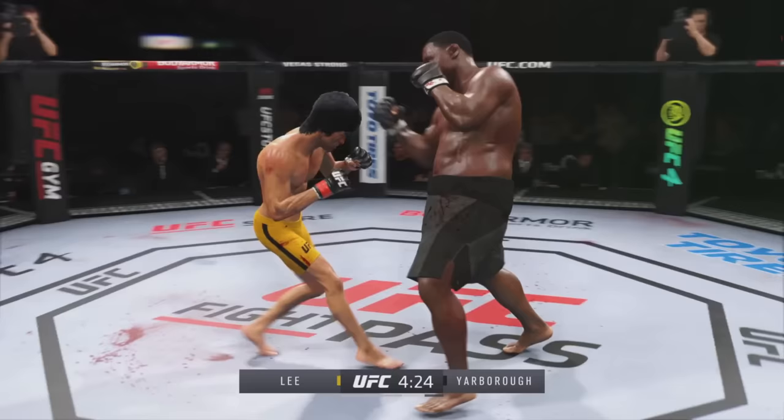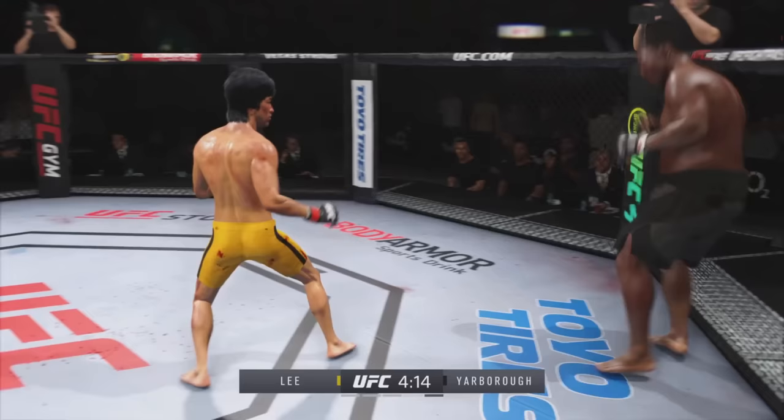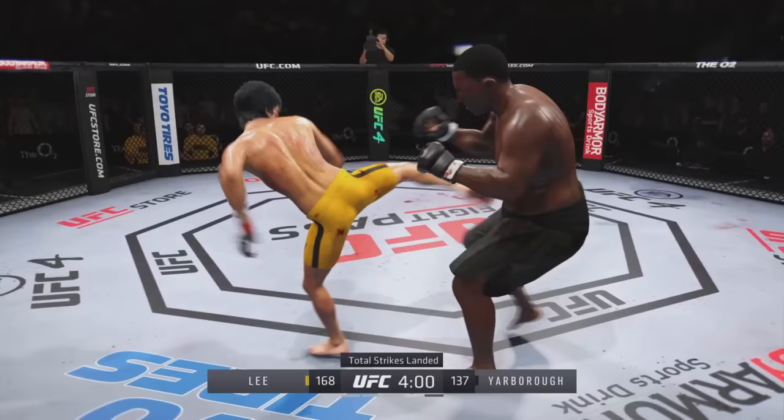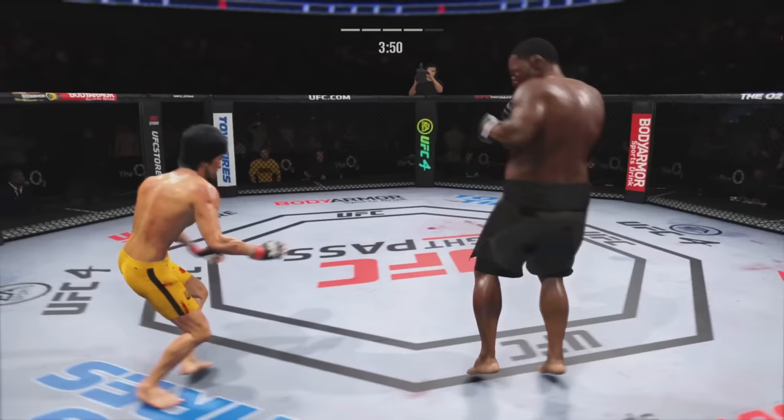Beautifully done by Lee. Trying to inflict some damage here, but misses with the kick. Unable to connect with the right hand. Nice punch here. Lee gets hit by that leg kick. Pretty significant welt to the left side. Mixes it up nicely in terms of staying heavy and also staying active. Big liver kick lands under the elbow. Try to establish that jab.